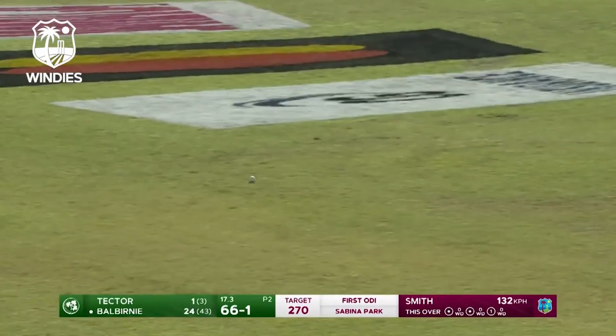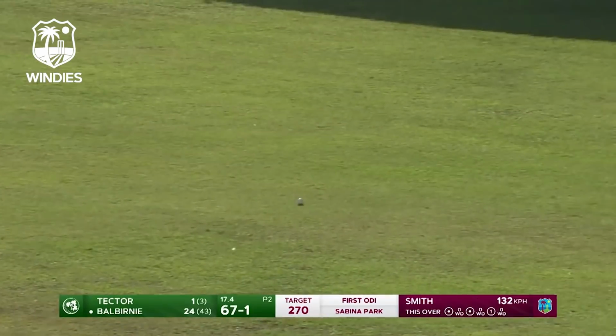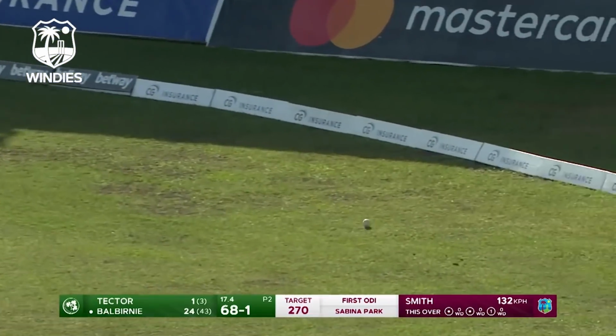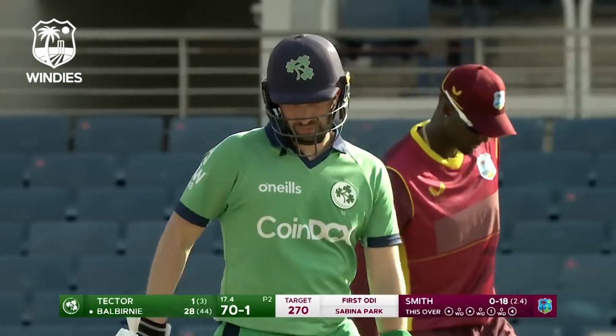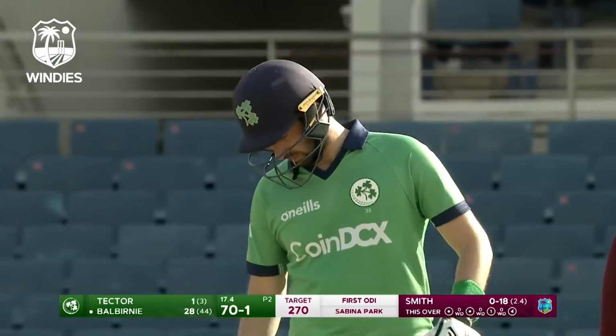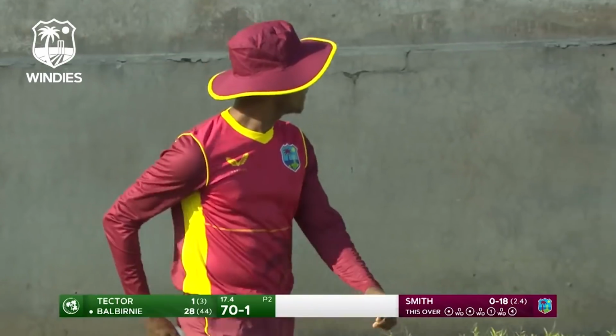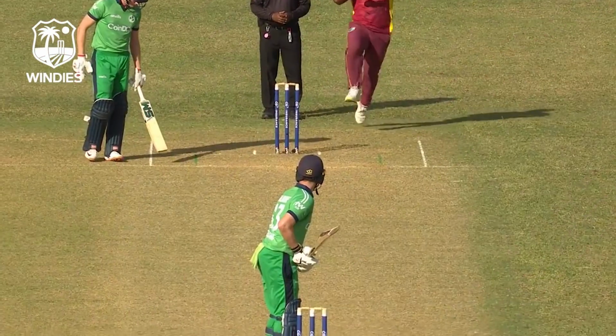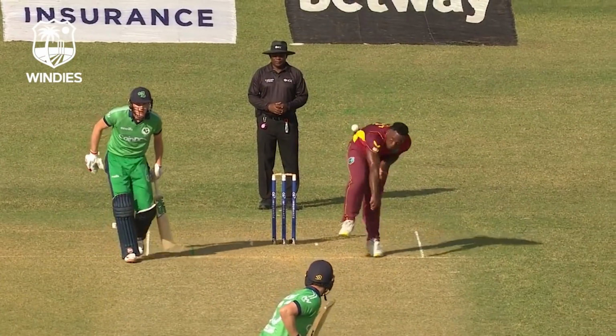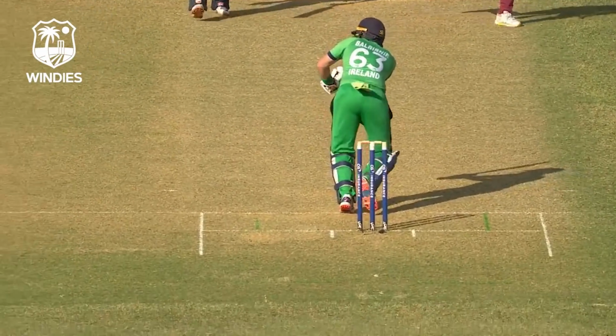Oh, lovely, lovely clip leg side, right out of the middle of the bat. That's going to trickle away for another boundary off Andrew Balbirnie's blade. That's probably the shot of the day from Balbirnie. Balance was absolutely perfect, and he just times it away. Yeah, he's opened the batting, Andrew Balbirnie, and he has to stick around and build another partnership here with Hector.